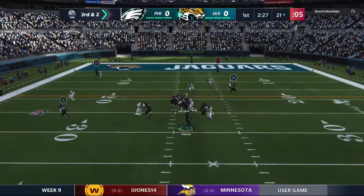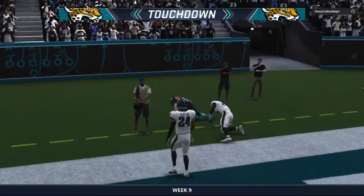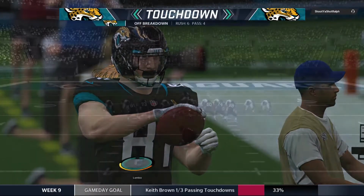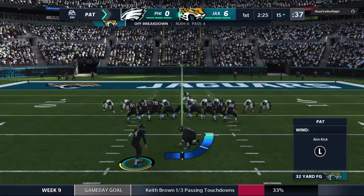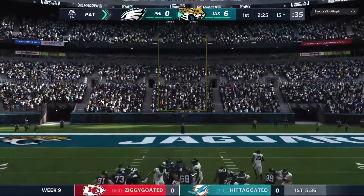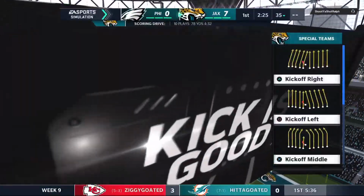They'll go to the air here on 3rd and 2. He's going to take a shot for the end zone. And it is caught. Touchdown, Jacksonville. Hayden Hurst, his first touchdown on the year. And the Jaguars drive right down the field and score on the opening drive.